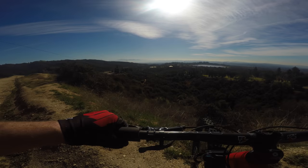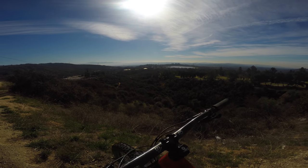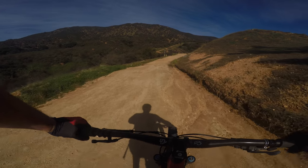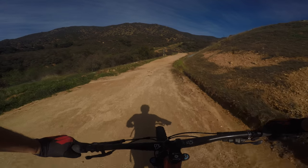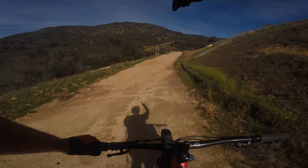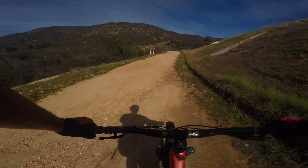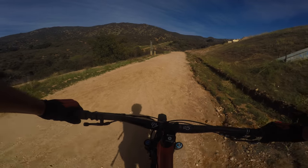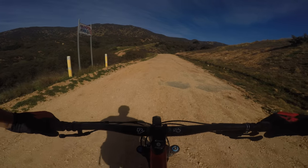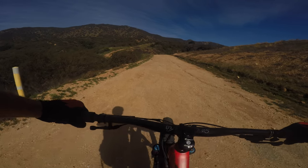Just getting ready to take off right now. We parked at a parking lot called The Point. At least that's what it says on Google Maps. Really short climb across the street from that parking lot. I'm starting to see some of the trails that I saw in the satellite images. Right here up on the left. Hopefully, that's a good sign. Gonna head up a little further, do some exploring, see what we find.